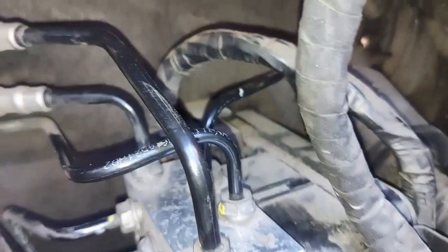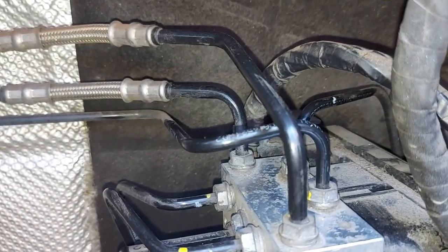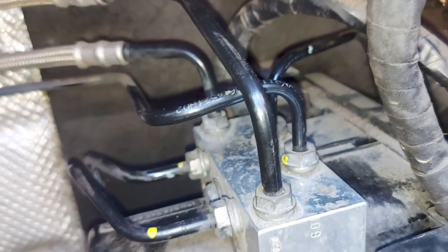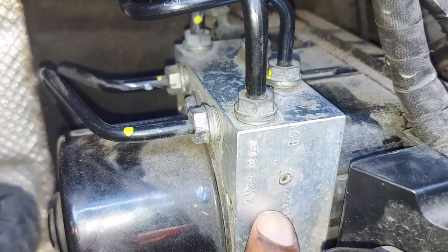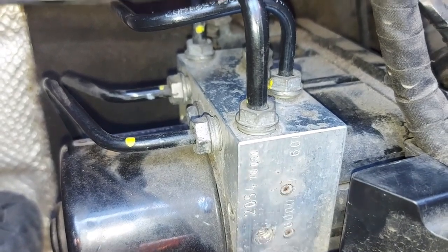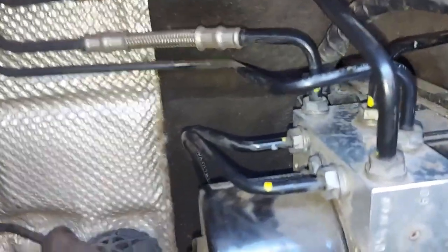Okay, and then we loosen all the pipes, take all the pipes off, because what we want to do is pull that block out. So we're going to dismantle this and separate it, take that block out. See if we can replace it. I haven't bought the replacement yet, but this is where I'm going now.